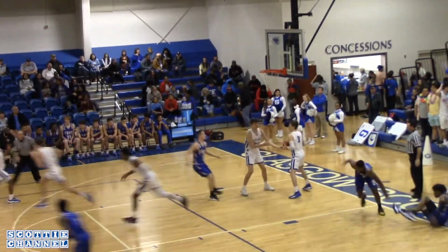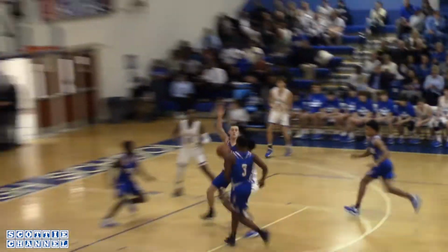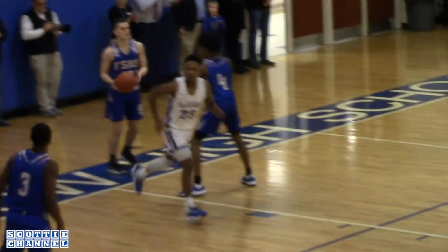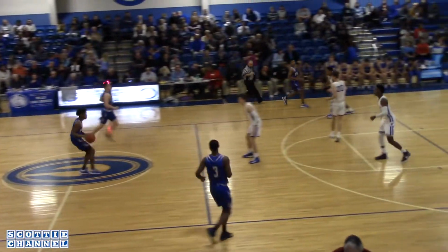The shot no good. Kingery with the Glasgow rebound. Gets it out to Sorrell. Nick going to the basket. Scoop shot. Got it. 15 now for Nick. Glasgow down by just 3.